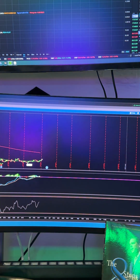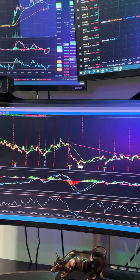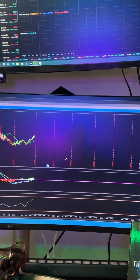Dish Network, wow, Dish Network hasn't been doing that good at all. It's always been in a downturn, as you guys can see. Unfortunately, Dish Network is a great company, but it seems like with all the streaming and stuff like that, they're not getting the volume that they need.